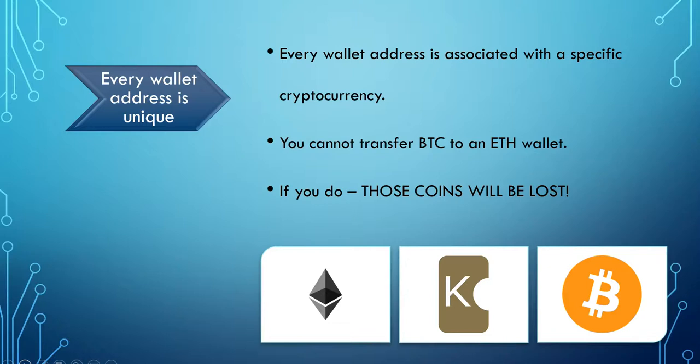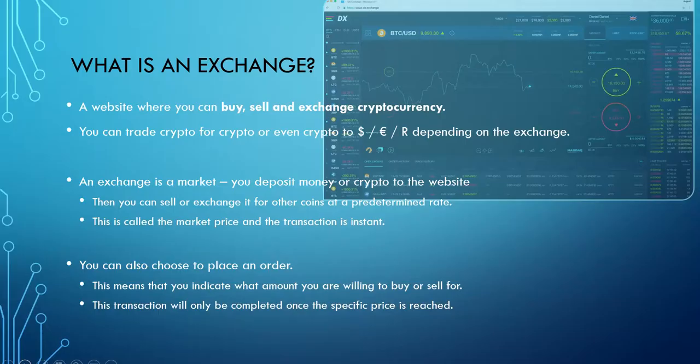So let's get back to the original topic. Last week, the friend showed us how to purchase Bitcoin on different exchanges. But the question still remains, what is an exchange? An exchange, pretty much as the term implies, is a website where you can buy, sell, or exchange cryptocurrencies for other digital currencies or even regular fiat money. So US dollar, euros, or rands, depending on the particular exchange you are using.